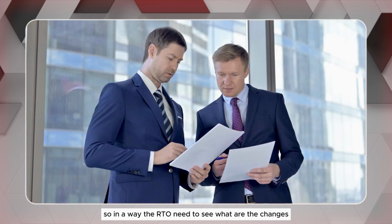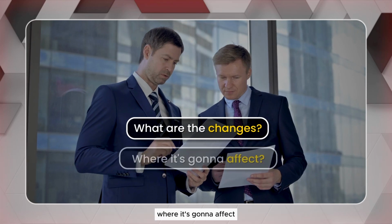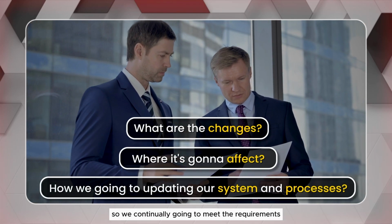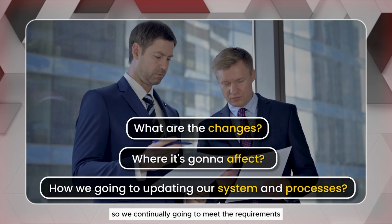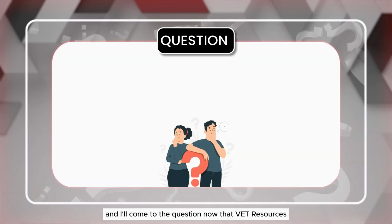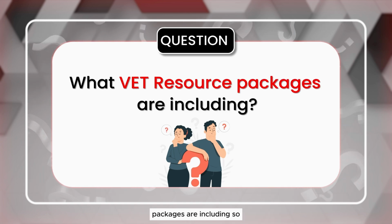So in a way, the RTO needs to see what the changes are, where they are going to have an effect, and how we are going to update our systems and processes, so we continually meet the requirements. And I'll come to the question now, what the WET Resources packages are including.